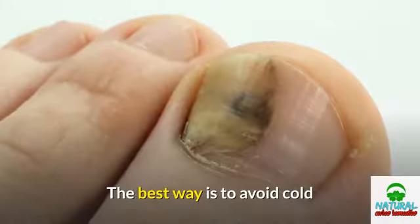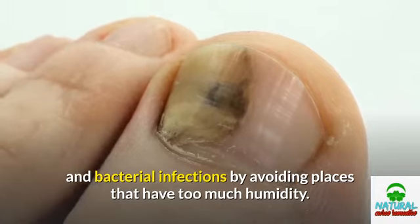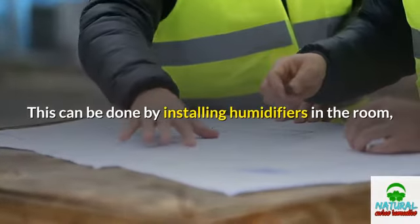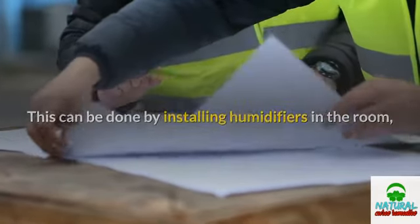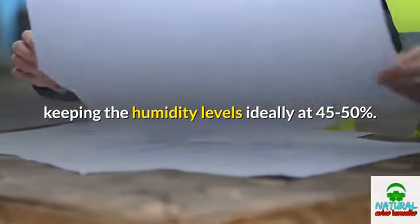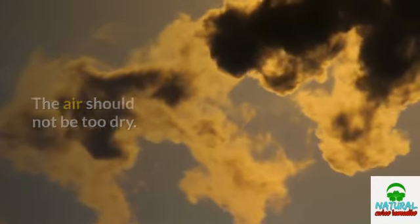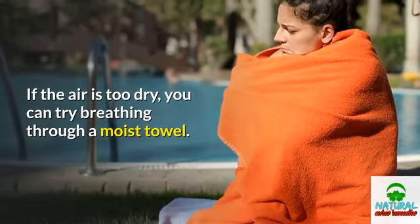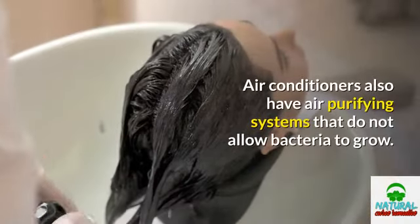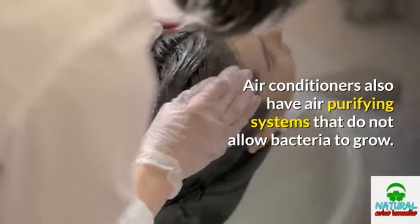The best way is to avoid cold and bacterial infections by avoiding places that have too much humidity. This can be done by installing humidifiers in the room, keeping the humidity levels ideally at 45 to 50%. The air should not be too dry. If the air is too dry, you can try breathing through a moist towel. Air conditioners also have air purifying systems that do not allow bacteria to grow.